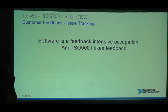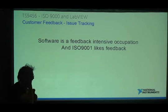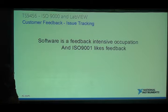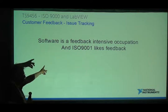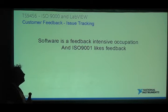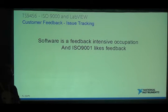So, customer feedback. ISO9000 is really into customer feedback. By doing standard issue tracking on your code, you tick so many boxes that the auditor will go, cool, you're there. The only other thing you have to do is when you sign the project off, ask how your experience with SSDC was, something like that.